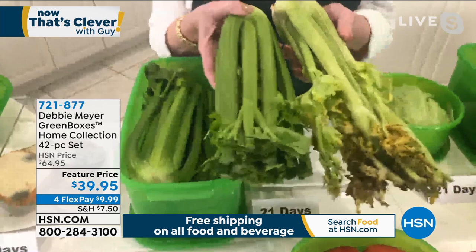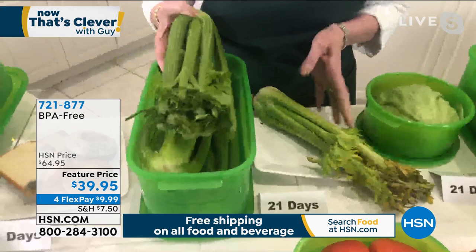21-day celery. There's the difference. Now, that we call the bread box, but obviously you can use it for anything. But it fits beautifully for celery. Now, listen to this, Guy.